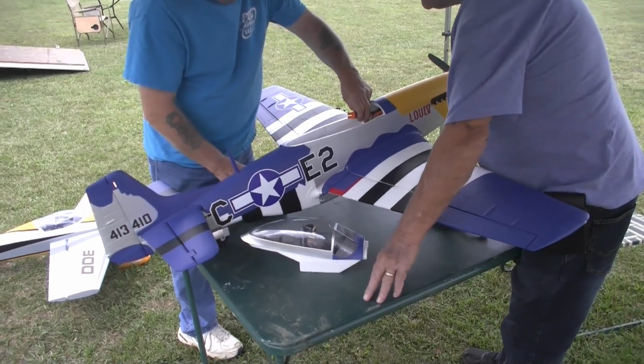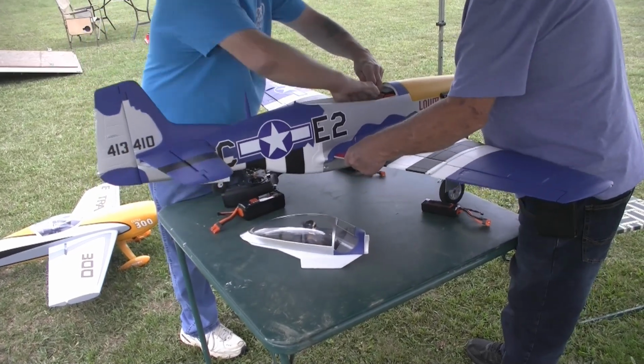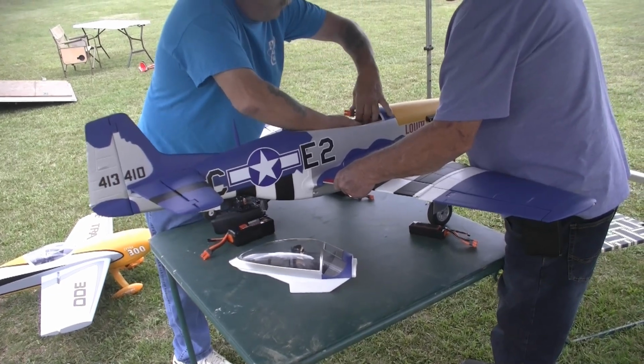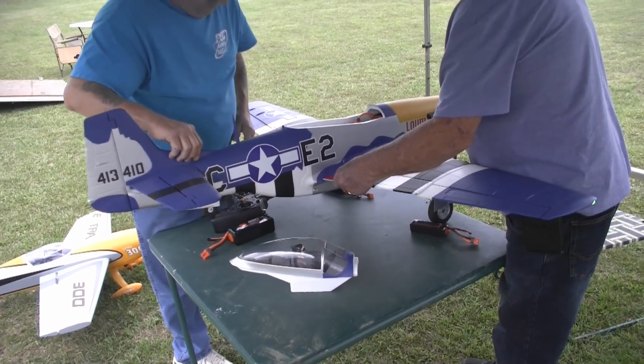Pushed her afterwards. First, we're getting ready for the maiden flight. I need to make sure this is number three of the planes today. It's got that stabilization in it. Okay, I think that's what threw me off. First one was my Falcon Senior, then Dave's GB, now a P-51 Mustang.